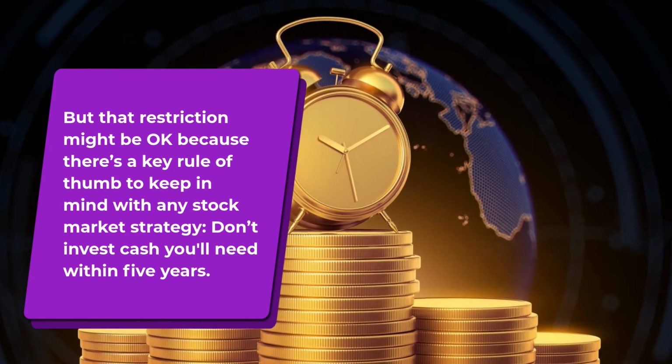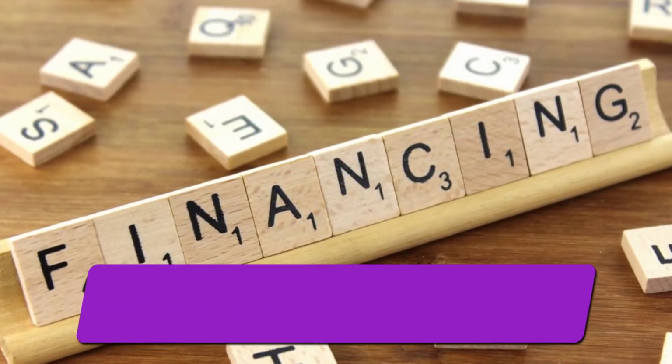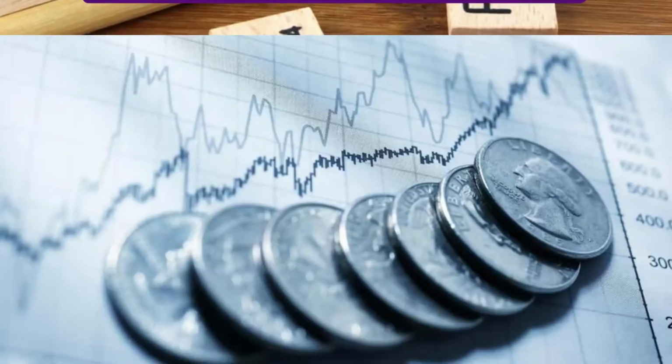But that restriction might be okay because there's a key rule of thumb to keep in mind with any stock market strategy: don't invest cash you'll need within 5 years. Patience pays when investing. You need to give your assets time to weather the market's ups and downs.